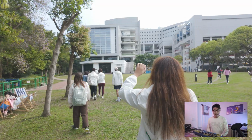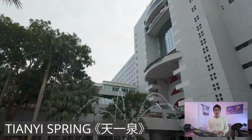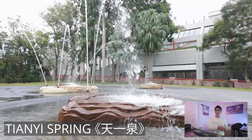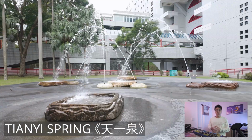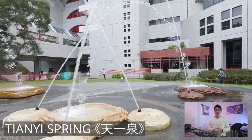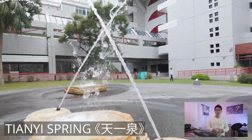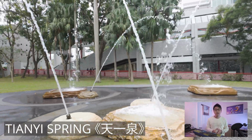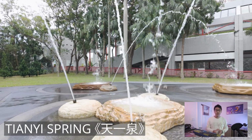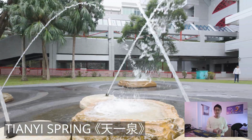Then we walked to the canteen, and after a short break, we headed to the Tanyi Spring Water Fountain, which is named based on the I Ching. Here, water represents knowledge, and rock symbolizes the continent. And the movement of water represents the movement of knowledge and ideas being exchanged across the 5 different continents around the world. The rock in the middle represents Asia, and interestingly, these rocks were actually shipped from the respective continents. And this installation was actually created by Austrian sculptor Hans Muhr.